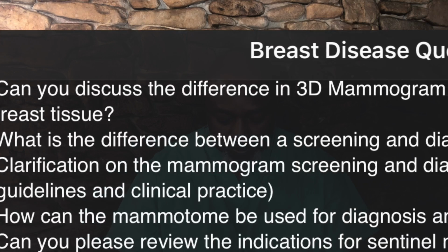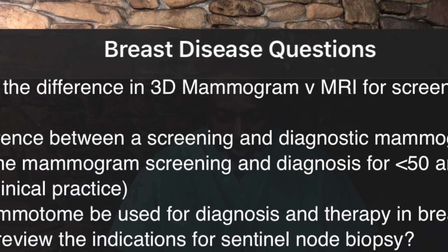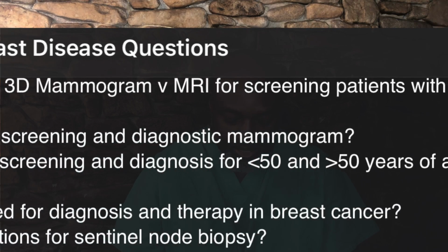One of the first ones, I guess the first one is, can you discuss the difference in 3D mammogram versus MRI for screening patients with dense breast tissue? So, mammogram versus 3D mammogram. It's really a scam, sort of. If you take a regular mammogram, you get your MLO and your craniocaudal views.